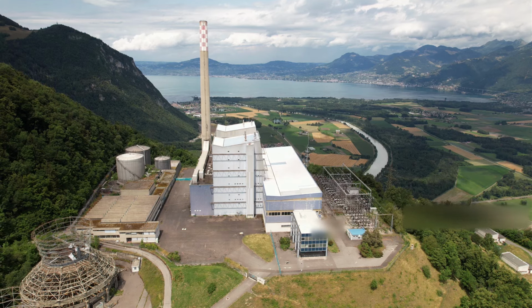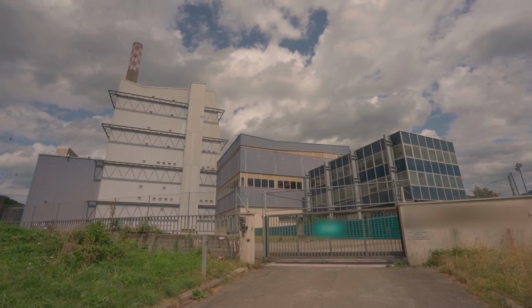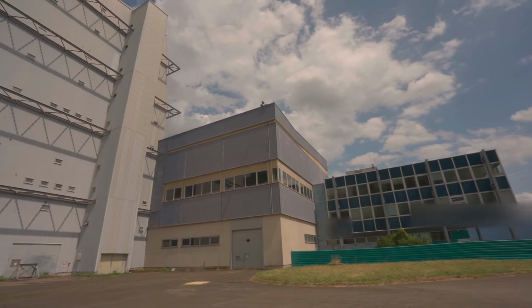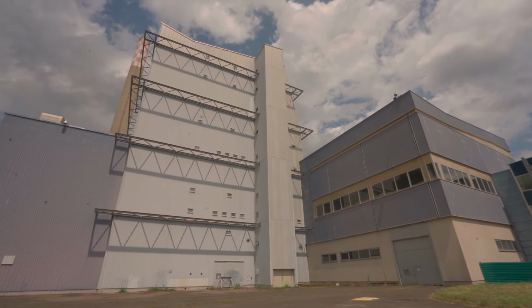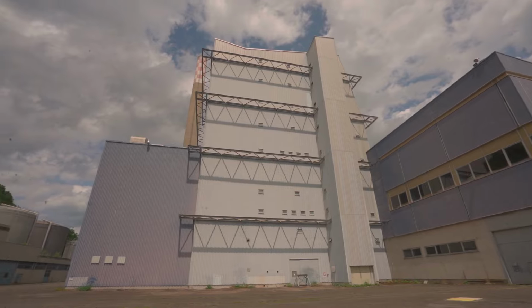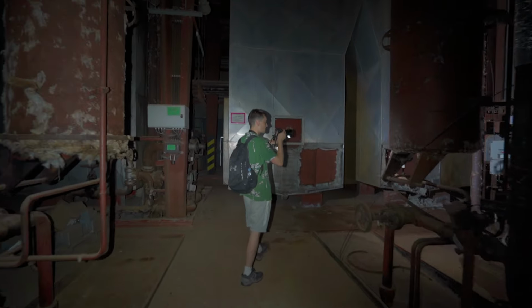Not wanting to wait any longer, we closed in on the premises and soon found an entrance. After being shuttered for more than 20 years, we were very curious to visualise the state of the interior, especially with minimal security. Finally made it inside this stunning power station.